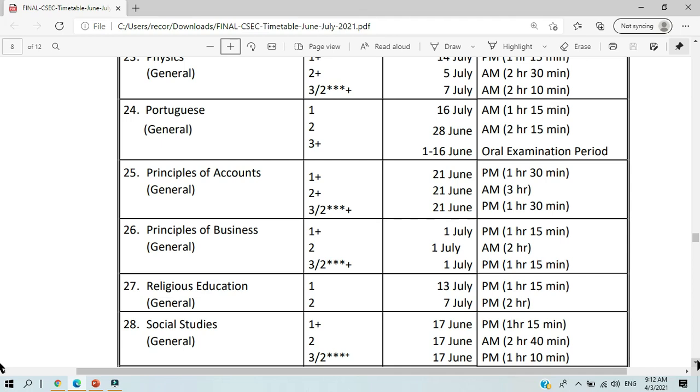Then we have principles of business with 1 hour, and of course 1 hour and 15 minutes, and 2 hours for paper 2, that's the AIM exam. And we're going to be having 3 papers here, paper 1, 2, and the alternative paper. Like I said, it will be on the 1st of July, all these papers. So you want to ensure that you are prepared.